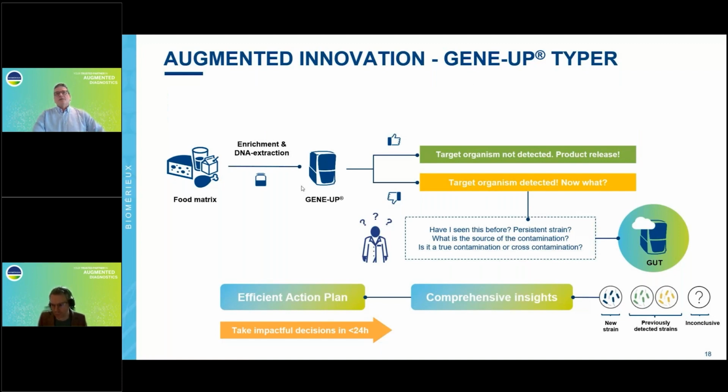Again, this tool is currently provided as a service. There will be a complete new full launch by the end of the year, and we will keep you posted about this tremendous innovation at bioMérieux level.